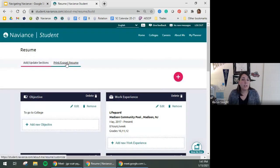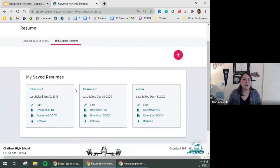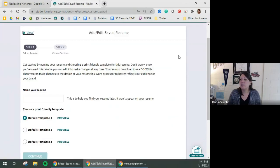You can also print and export your resume, which is great. Printing is nice, but I can't remember the last time I really printed something. Everything is very digital these days, right? So I have some previously saved resumes. I also can click this pink plus sign here, and I can change what current information I have on my resume, like on that resume tool site, is what's going to be populating.